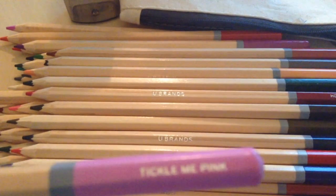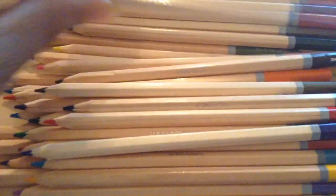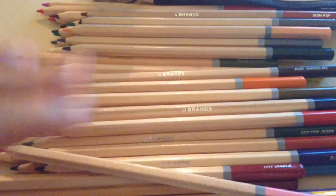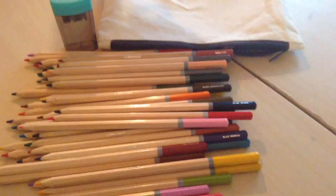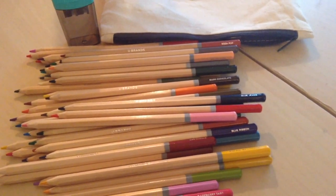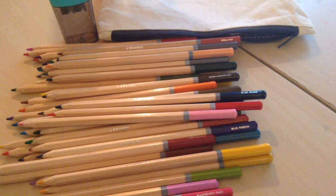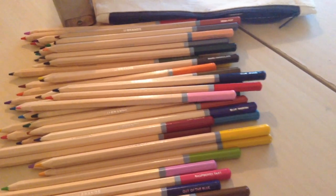Let's see what else. Tickle Me Pink. I mean, just the cutest names. Hot Tamale. So I am just loving these. This is my stash here, but these pencils we use only for special art projects. I'm trying to have my daughter, she's always into them, but I keep the Crayolas out for just basic art stuff, like little coloring activities when we're doing schoolwork. But for art, I really like these pencils, and they are absolutely wonderful.